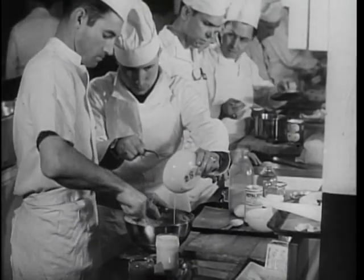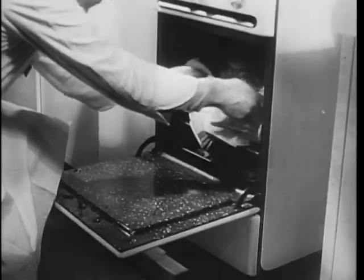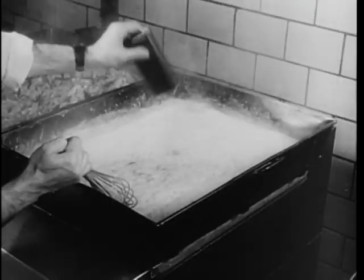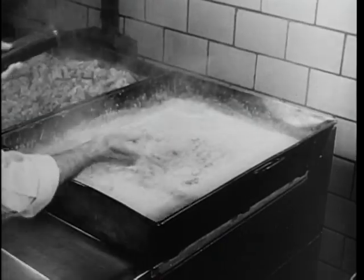Qualified military and civilian food specialists make periodic visits to military installations to check on the operating efficiency of kitchens, mess halls, and other facilities.